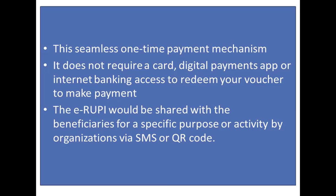It does not require a card. It does not require a digital payment app. It does not require any internet banking access to redeem your voucher to make the payment. You can do payment without all these things. That's the most important aspect of the e-RUPI. And e-RUPI would be shared with the beneficiaries for a specific purpose. That's very important. It is available for a specific purpose.